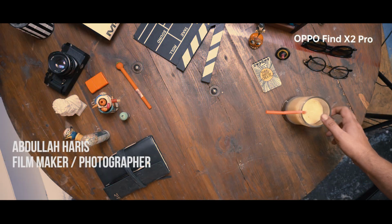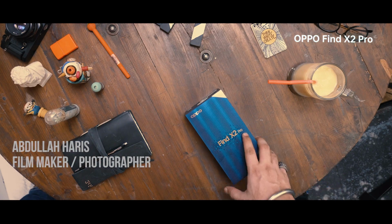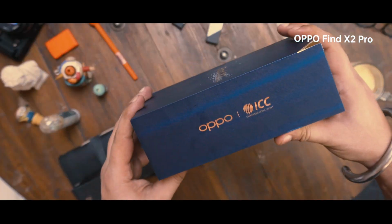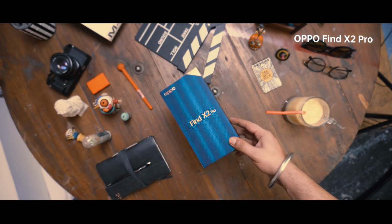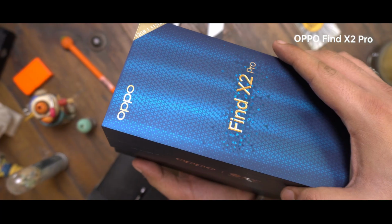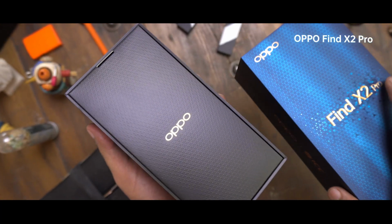Recently, OPPO sent me their new phone, OPPO Find X2 Pro. ना ही मैं टेक्निकल आदमी हूँ, ना ही मैं टेक्निकलिटीज़ के बारे में ज़्यादा सोचता हूँ. I am not much of a tech expert. But who doesn't like unboxing new things? Let's check it out.